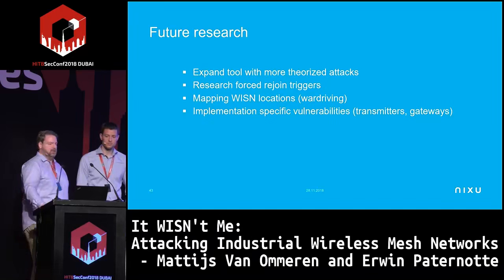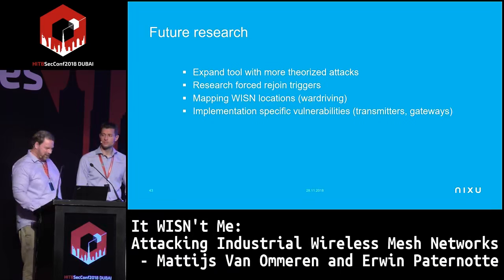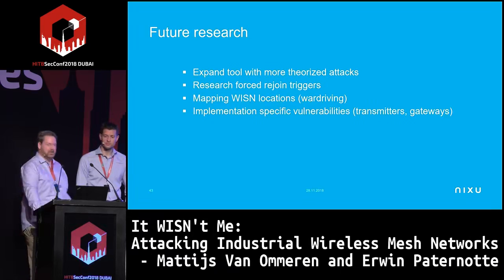Mapping locations is another thing. We found a colleague that was good at soldering, and he soldered this tiny connector on one of our USB devices. And we have a good antenna, so we are keen on putting this into practice and actually going out to do some war driving.